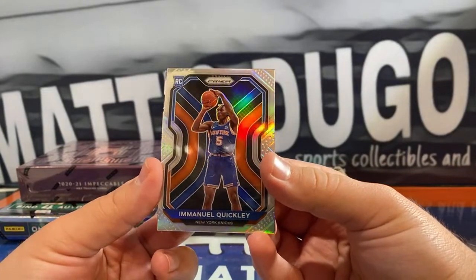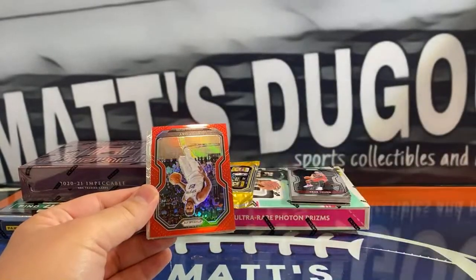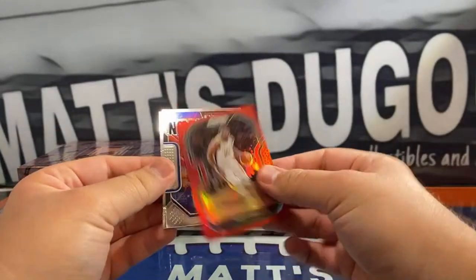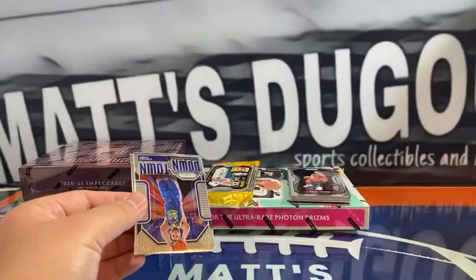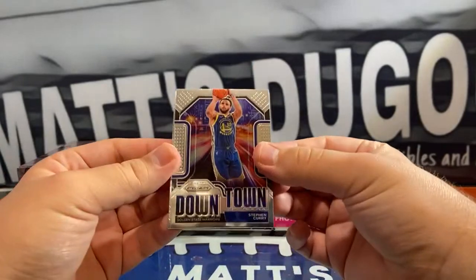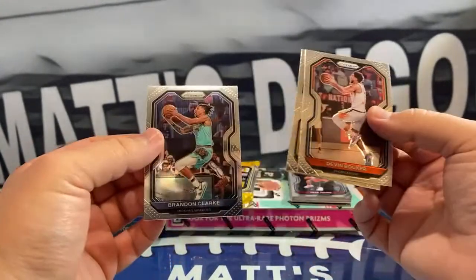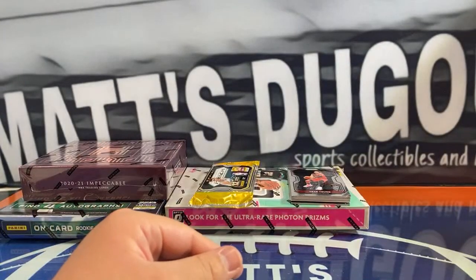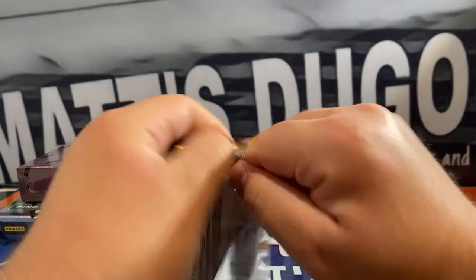Good one. Nice. Beautiful one, man. Red to 299 will be Rudy Gay, Spurs. 129 of 299. Downtown Steph. Devin Booker. Elijah Hughes, rookie, and Brandon Clarke. Right, final pack.